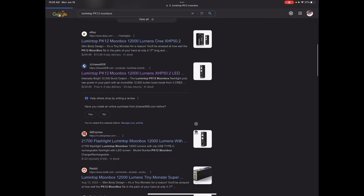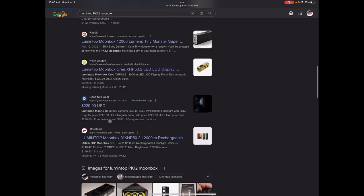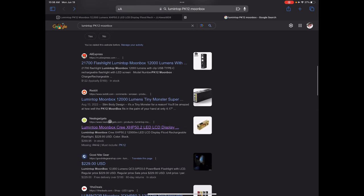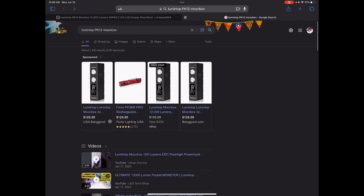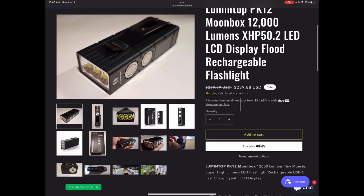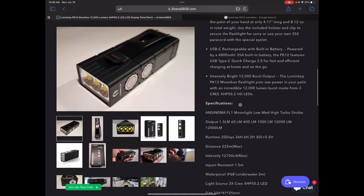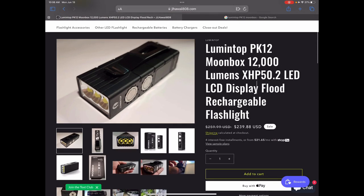Some of these websites you have to be careful. It's kind of like AliExpress or Temu or DHgate. It's a possibility. They do clone flashlights. So it's a possibility, you just gotta be careful. You never really know what you're going to get into when you order from a website that you're just not sure about. Interesting.